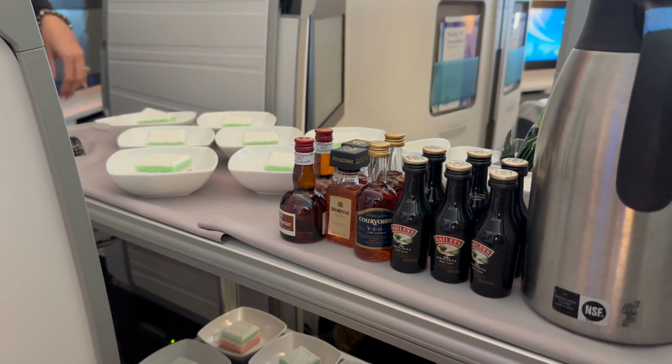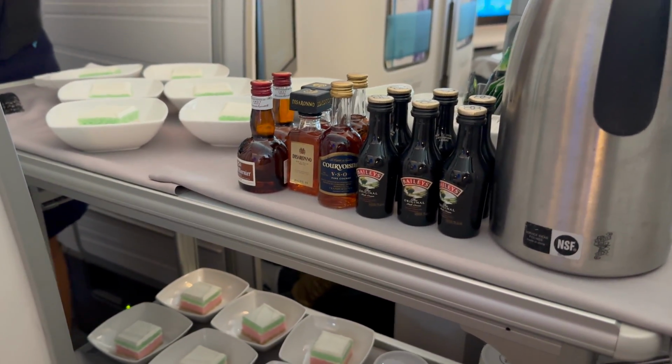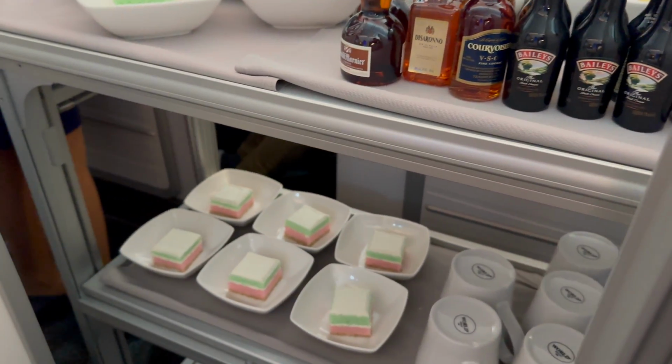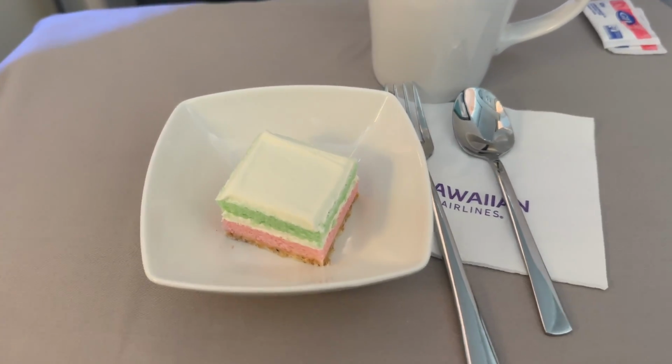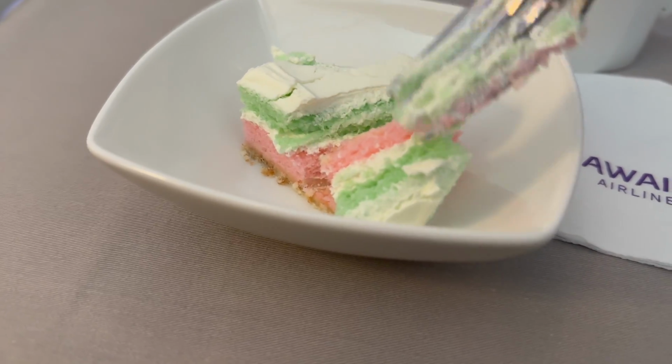A while later, they did come by with the dessert cart, which at first glance looks like a liquor cart. But they had rainbow cake on the menu. The sweet and crunchy bottom crust layer totally makes this a unique dessert.